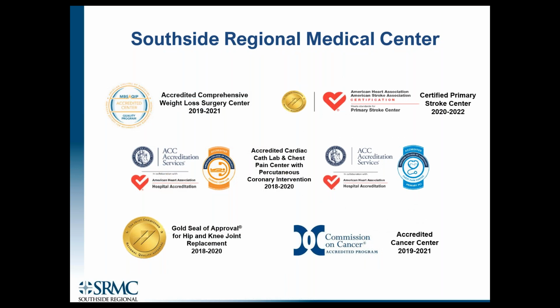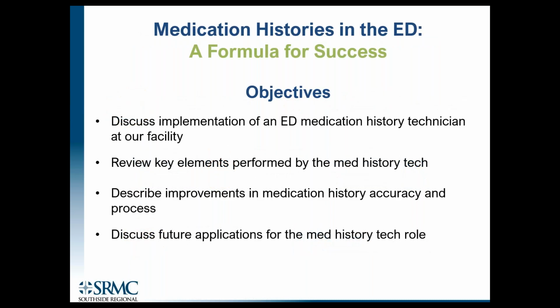And this is just a few highlights of our service line accreditations here at Southside Regional. Next slide, Christy. Okay, and so we'll just do a little overview of the objectives that we'll cover today. Initially, we're going to discuss the implementation of our ED Medication History Technician program. We'll also cover some elements that the Med History Tech performs, and we'll describe some improvements that we have seen in the accuracy of med history at our facility, as well as some process improvements that we were able to make. And then we'll just cover some future applications for this role, at least at our facility.